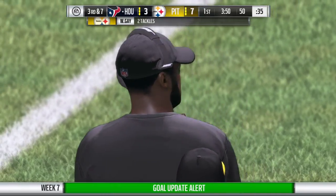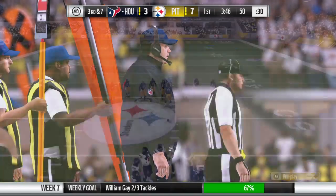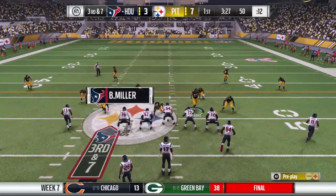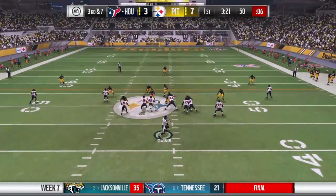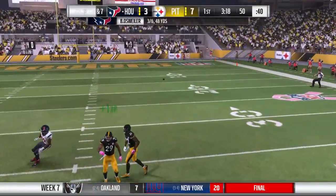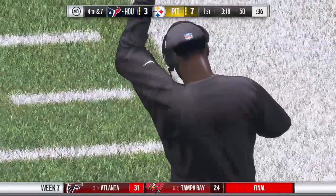On a 2nd and long, it's really nice to see an offense that has enough confidence to run the football in that situation. I think that goes back to their practice and game planning. They've seen things on tape and in previous games that led them to believe that even in a long-distance situation, they can still run the football and gain enough yardage to put themselves in a good spot on 3rd down. Jalen Strong, the intended receiver, and it's 4th down.